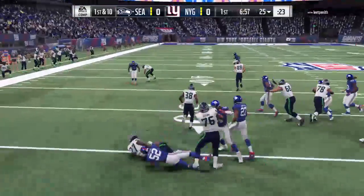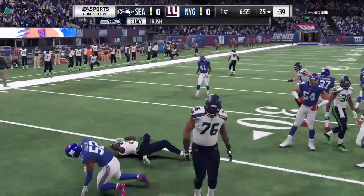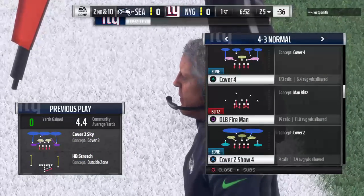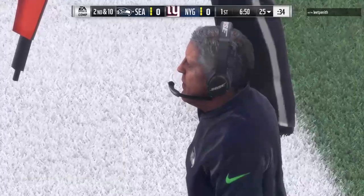They'll run for the first time with Lacey. Looking to find a lane, but he can't. Reined in at the line of scrimmage. No gain on the play. It'll be second down.